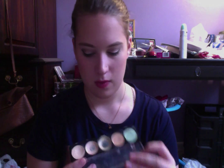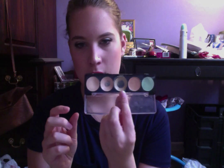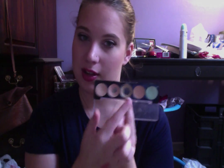Next is the Makeup Forever 5 Camouflage Cream Palette, and I'm not panning this whole thing, just the one right here, which is like the more yellowy toned skin tone color. I have a swatch, but it's literally the same color as my hand right here. So I just want to use that up because, as you can see, I'm doing pretty well.